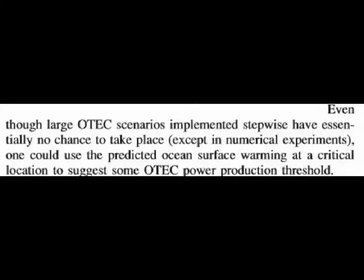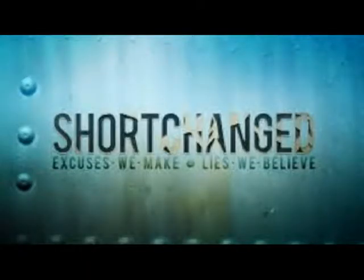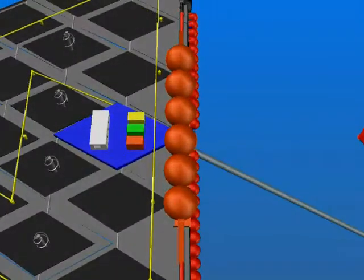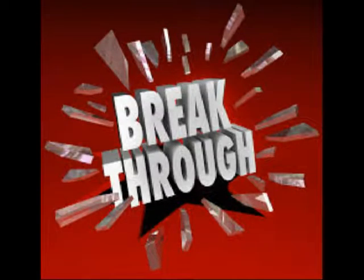The literature suggests large OTEC scenarios implemented stepwise have essentially no chance to take place except in numerical experiments. It is suggested here that this is because the modelers have taken the wrong approach to the problem, and as a consequence, the climate aspirations of mankind are being shortchanged. Instead of less than 100 years of OTEC production at full capacity, depending on the efficiency of the systems, we should be looking forward to between 3 to 6 millennia of climate mitigating energy production.